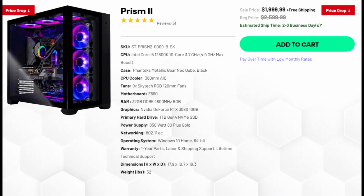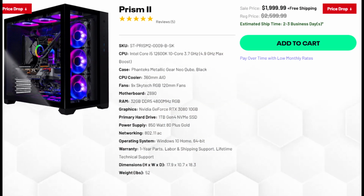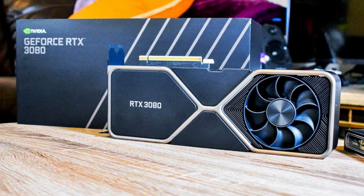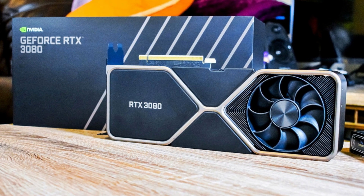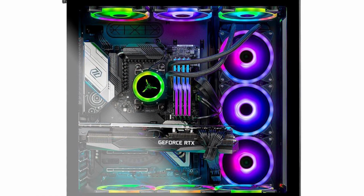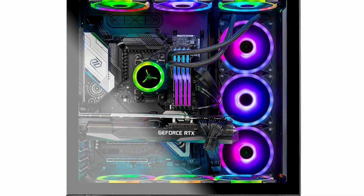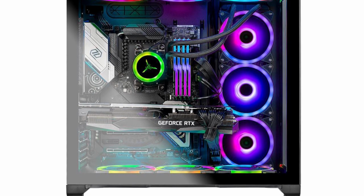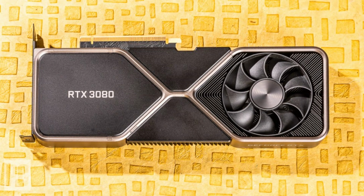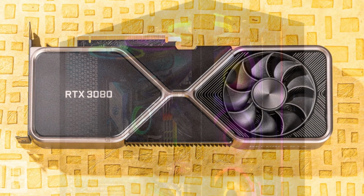Now, the next one for $2,000, we have the Prism 2. Like I said before, I mentioned Skytech a lot here, but this one has the RTX 3080 instead of the 3070. You still get 32 gigs of DDR5 RAM at 4800 MHz, and here you also get an 850 watt 80 plus core power supply. So the main thing here is that you get the RTX 3080 10 gig version, by the way, and you get a 360 all-in-one liquid cooler.